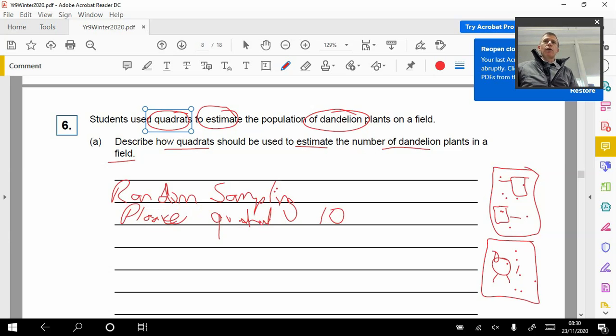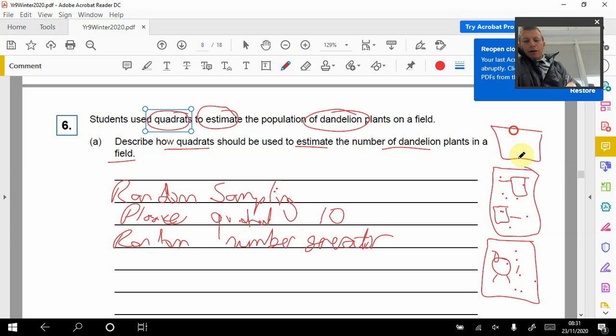Then what do I want to do? Well, I need to think about where I place it. So I've already mentioned randomly. So how do I place it randomly? Lots of people would say throw it, but that's actually a really, really bad answer. A much better answer is to say that I'll use a random number generator on my calculator. And what I can do is mentally divide my field up into different squares, give them a number, and I can use that random number generator to decide which square I will sample.